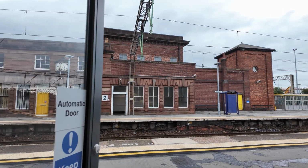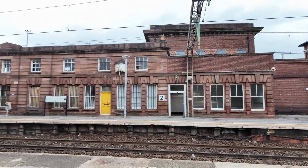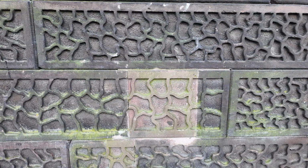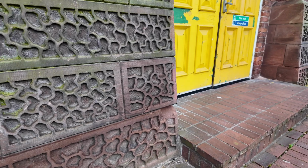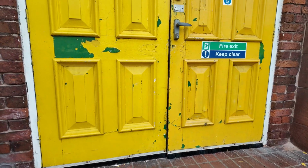As I'm sure you all know by now, I'm an absolute sucker for peeling paint, old architectural details. These benches look rather tatty, flaking paint. I love all that sort of thing. I love the way these stone blocks have been incised with this decoration. That's tremendous. And the colouring that you get, the variations. My lovely peeling paint.